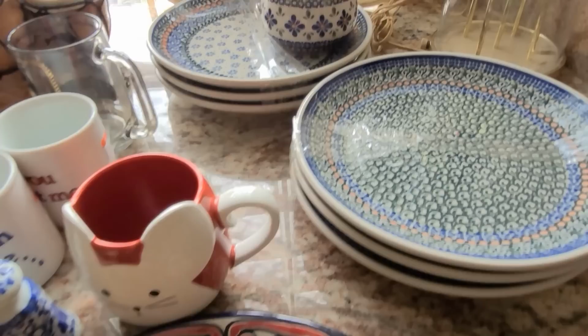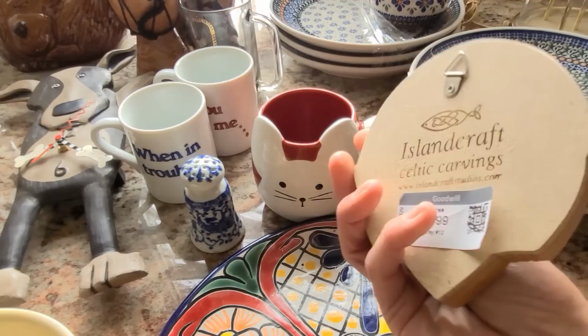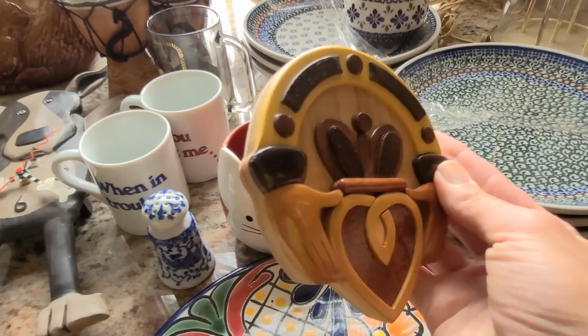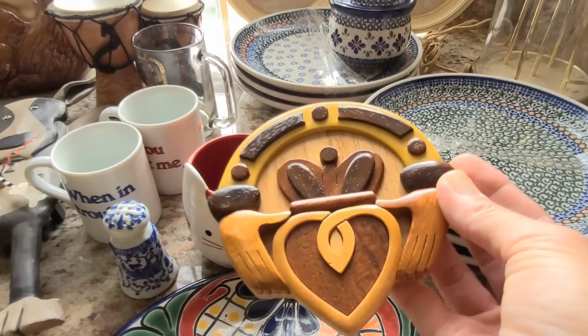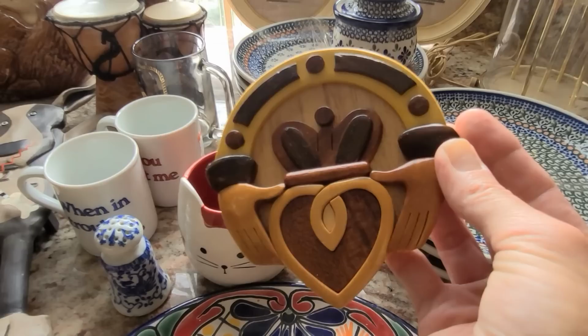Here we have a gorgeous little Irish piece made out of wood. It's a wall hanging, Island Crafts, Celtic carvings, made entirely of different pieces of wood. I paid 99 cents for it. I'm going to ask $25. This would make a fantastic Christmas gift for the Irish person in your life.